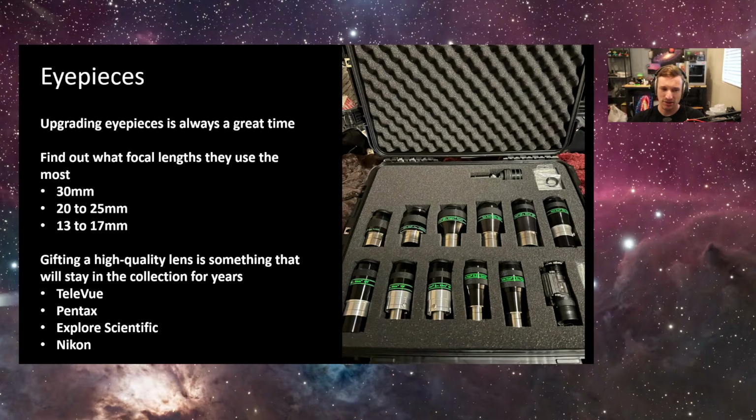But I was always told, just get a good set of eyepieces, and as your scopes come and go, the eyepieces generally stay. So that's how I was taught. That's what I try to tell people as well. So nice eyepieces. Maybe you know someone who's been eyeballing something and it's just like, it's a lot, I don't know if I can go into it. Maybe get them a cool eyepiece.